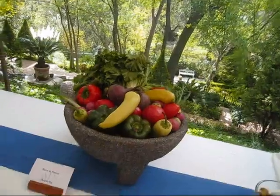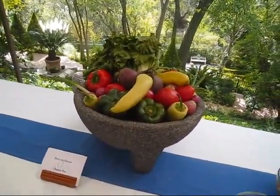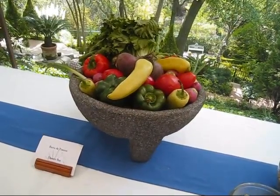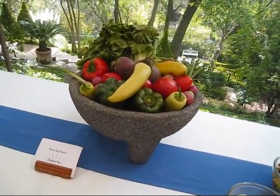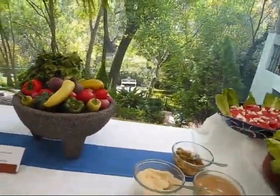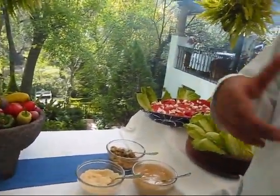Tell me how you pronounce this thing again. Molcajete. Just for decoration, exactly. But you also use them to grind. To grind the chilies. And before you used to grind corn.